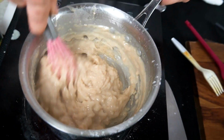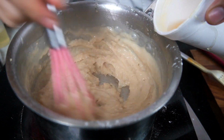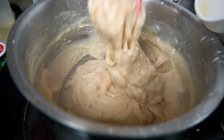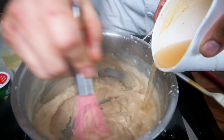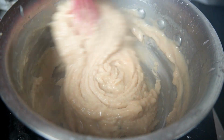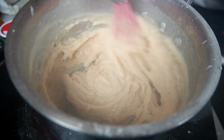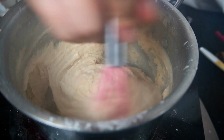So as we're slowly incorporating the sauce, or the stock, we're seeing a nice smoother texture. Right now it's a little too thick. We'll probably add more stock, more water until it gets slightly smooth, where it could coat the back of your spoon, or almost coat the back of your spoon, until we start adding the cream.